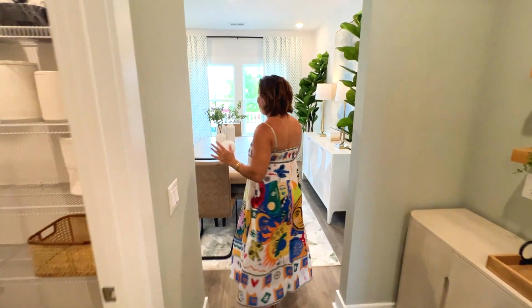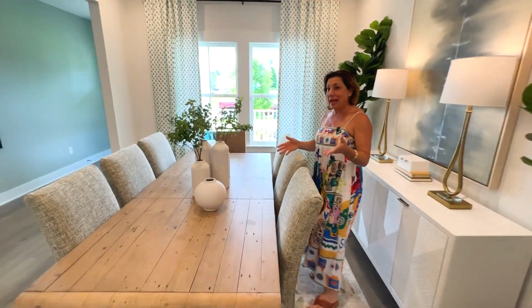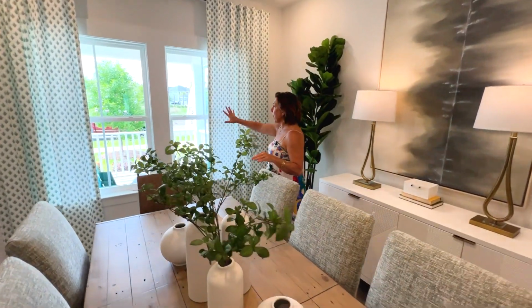And then obviously they've set this up as a formal dining room. Seats, what do we got? 6, 8. Okay, that's a lot of people to have here and there, but you could make this a man cave. You could make this like a little homeschool room if that's your jam. I mean, it's so nice, and you've got views out to the front.